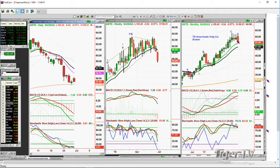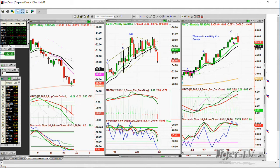This is not a good chart. It made a peak C1, C2, 63.01 in March was the high, 62.99. Misses by 2 cents, got a peak C1, C2, should go to a leg D at some point. It needs to breathe. TD Ameritrade Holdings trading at 55.40, down 4 cents, pulling back. I suspect I want to have a real good look at it at 55. Maybe in the summer it gets to the 52 to 49 area.